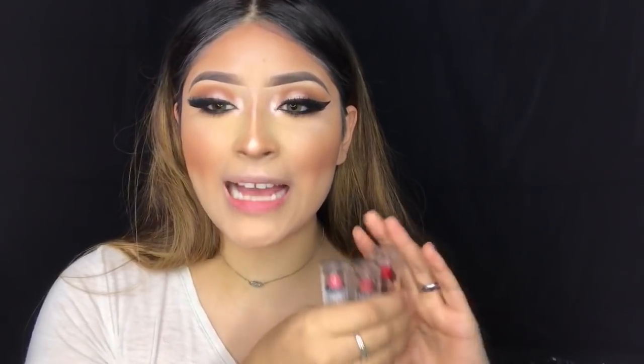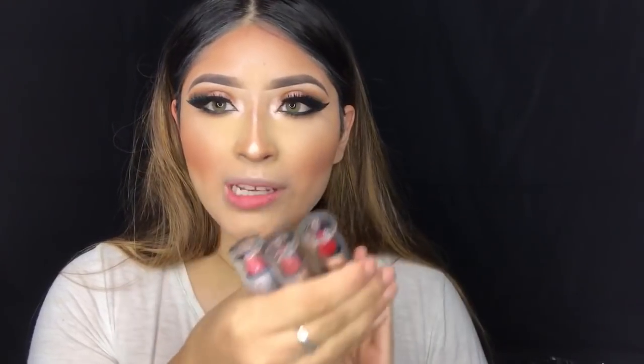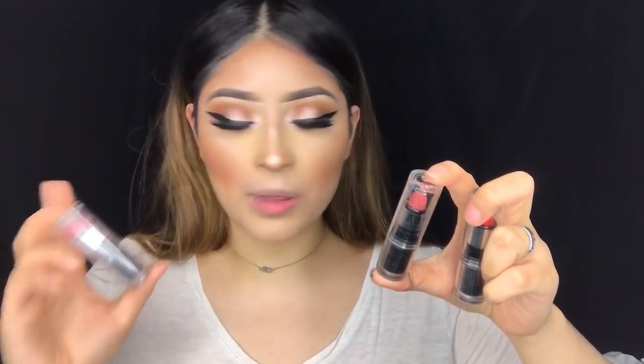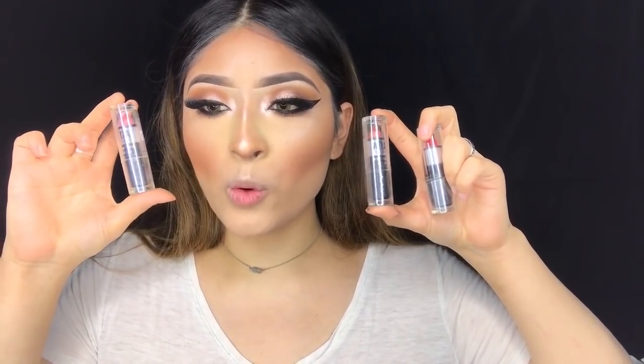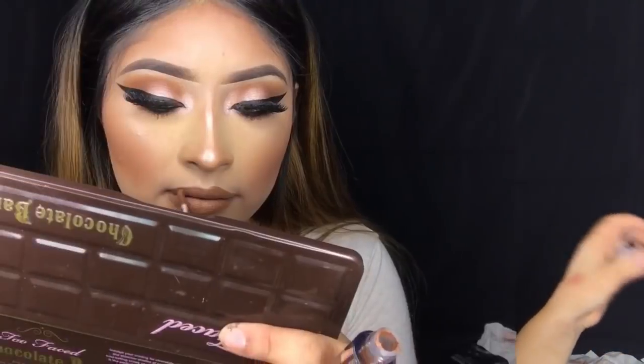Alright you guys, so the last step we have to do is the lips, and I do have 3 lipsticks right here. They are from AOA Studio as well, and these are their Wonder lipsticks. I do have Brick, Blossom, and Glow. So I think I'm going to be mixing Glow and Blossom together. I'm not really going to be using red today. No.